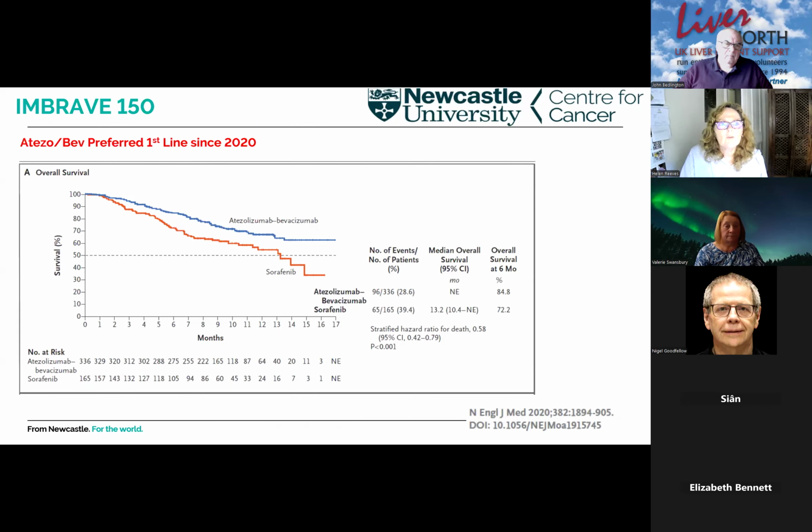Now, in 2020, that changed because this was a combination of drugs, an immune activating drug. We keep coming back to the immune system, but this is one that activates the immune system in combination with one that damages those blood vessels, the arterial blood vessels in the tumor. The combination of the two was actually superior in terms of survival than using the sorafenib, the kinase inhibitor.